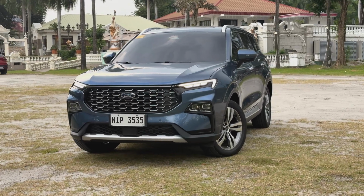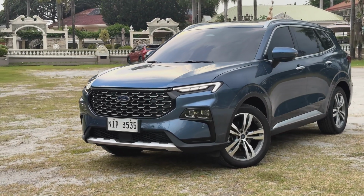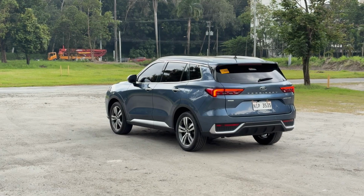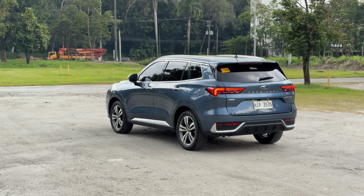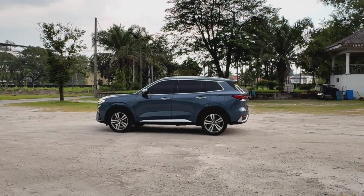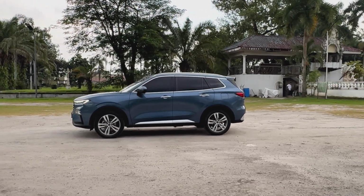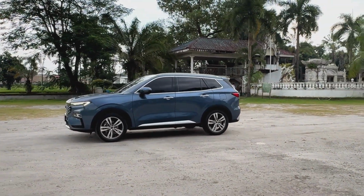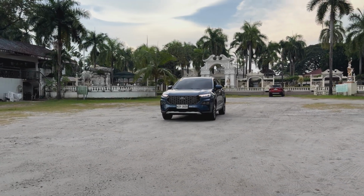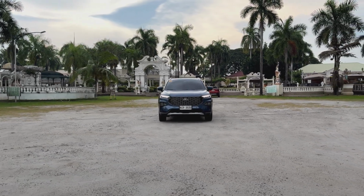The Ford Territory's 1.5-liter turbo gasoline engine is a peppy one. I like how eager the engine is when you rev it. However, for a car of this size, I find the power and torque a bit wanting. The engine is willing to make an effort, but because of its hefty size and small displacement, its limits immediately show when you push it harder. For me, a larger engine, perhaps a 2-liter turbo gasoline engine, will make this car more exhilarating to drive.